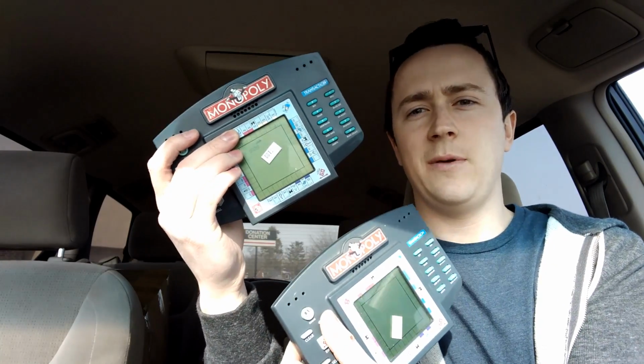Alright, so I'm done at the Salvation Army. I showed you guys in the store these little handhelds. They were $2 a piece. So 2 Monopolies and a Frogger. And then you also saw the Odyssey 2 video game system, which I'll see if I can show.